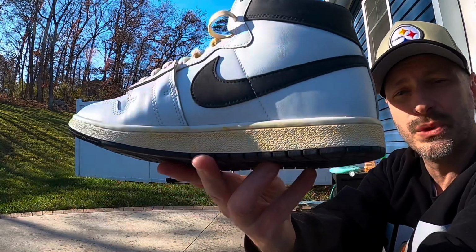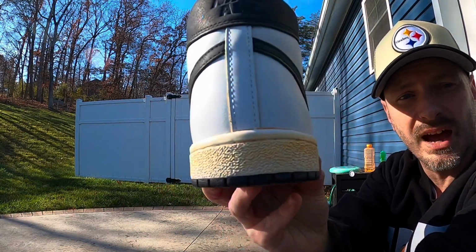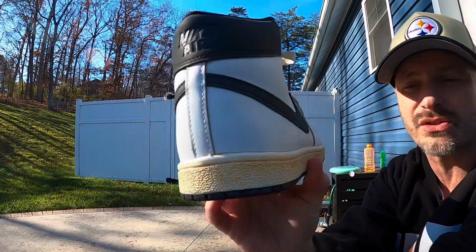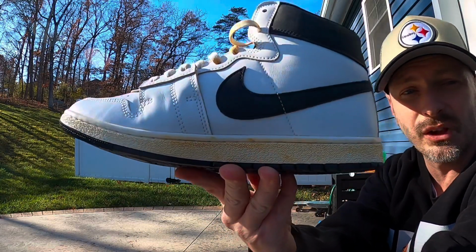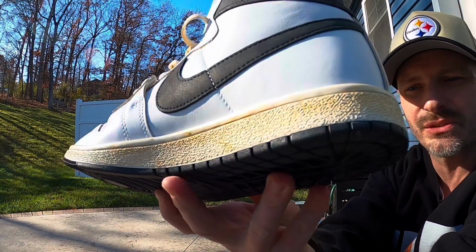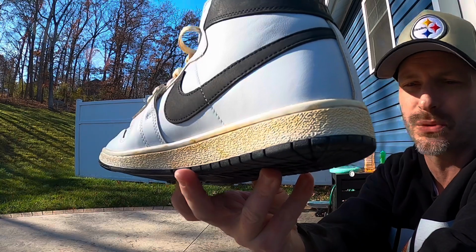After I'm done this review, I might actually take one of these inside and try to scrub it to see if it does actually come off, because I saw a lot of people say that they loved the shoe but they hated that aged look or that distressed look, and I can see both sides of it.